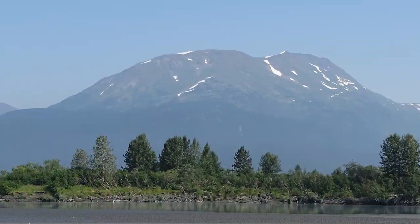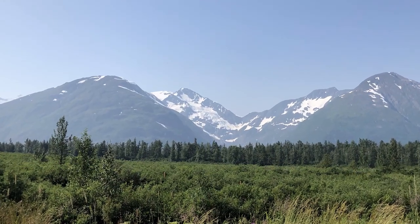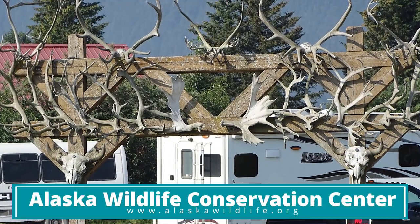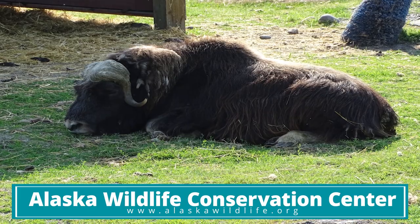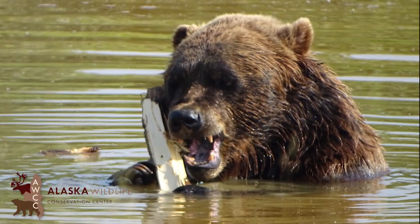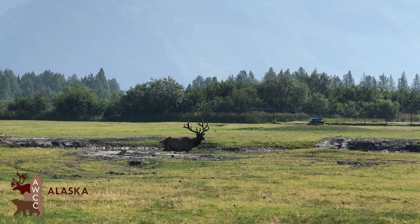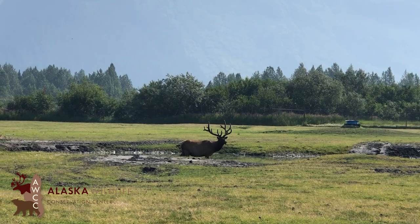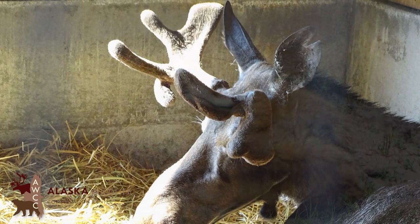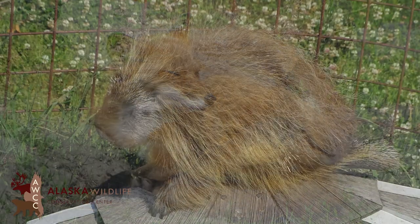About halfway from Anchorage to Whittier is the little town of Girdwood, Alaska. We highly recommend visiting the Alaska Wildlife Conservation Center there. It's located at mile 79 on the Seward Highway. It's a great place to see lots of native Alaska wildlife up close, but it is not a zoo. As it says on their website, it's a sanctuary for indigenous animals in need. It's also a place where they do research, educate the public, and rehabilitate animals when they can.